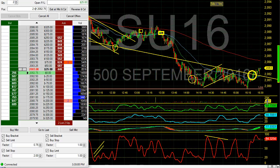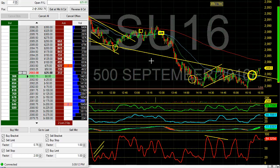We also have the 2 o'clock 200 set up here. If we haven't tagged the 200 period moving average today, we tend to do that. We actually did test it right around 115 to 130, and now we are starting to move back up here. So let's see if this is going to play out.